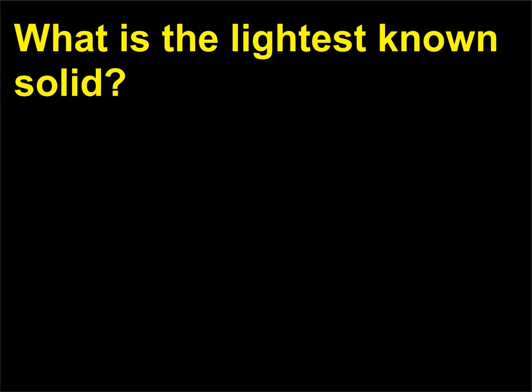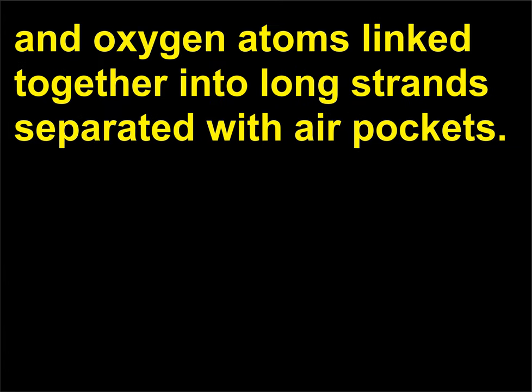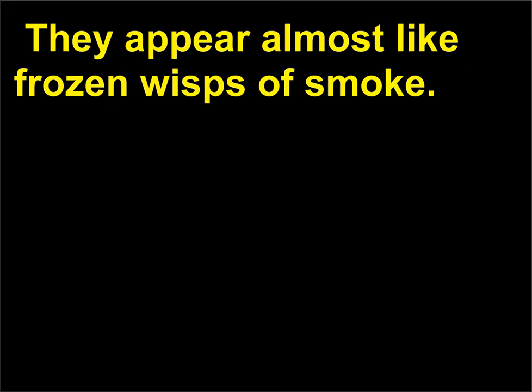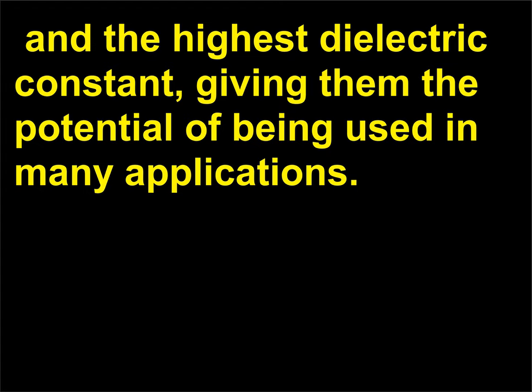What is the lightest known solid? The lightest solid is silica aerogels, made of tiny spheres of bonded silicon and oxygen atoms linked together into long strands separated with air pockets. They appear almost like frozen wisps of smoke. They also have the lowest conductivity, lowest solid density, highest porosity, highest surface area, and the highest dielectric constant, giving them the potential of being used in many applications.